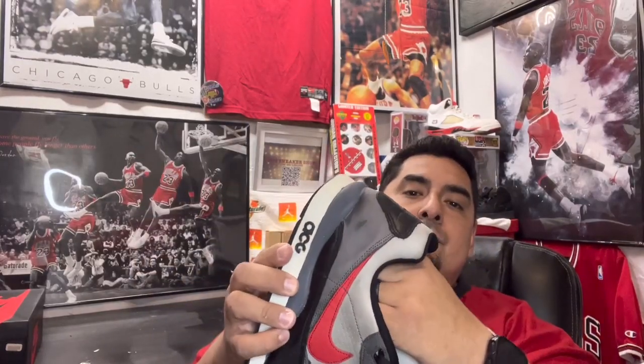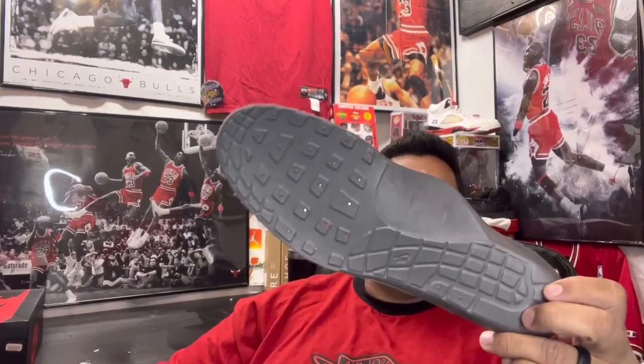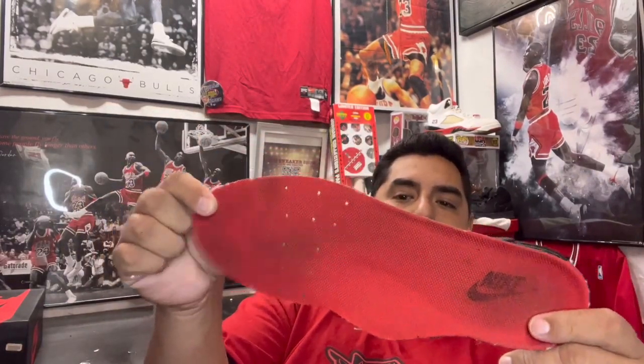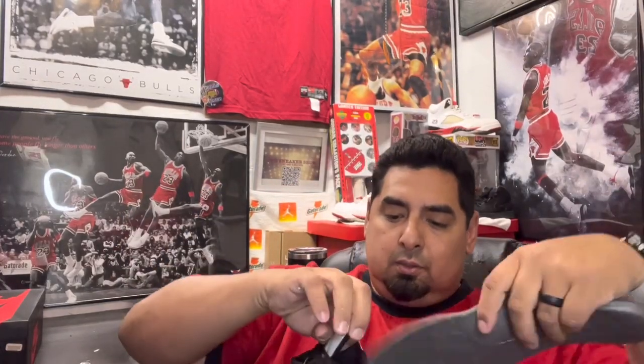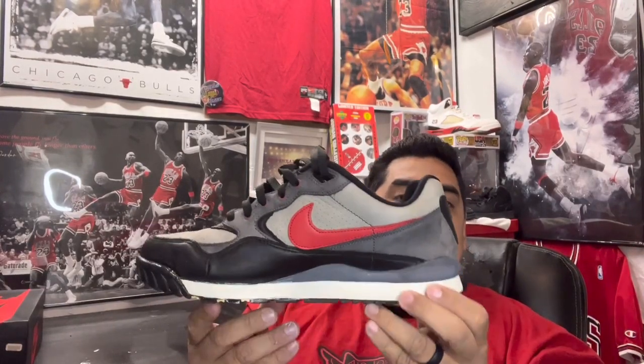I went ahead and threw the insoles in the washing machine. They've got some really cool insoles. They've got holes in them right there, and it just says Nike. So I thought that was a cool touch, so I went ahead and washed those. Typically I like to go with a Dr. Scholl's or something, but right now I don't have any extras, so I'm just going to roll with these.